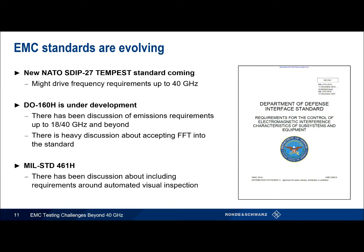DO160 is, again, an airborne type standard here. It's also under development. Because of the pandemic, similar to the ANSI C63 committee that Roden Schwartz and myself are a part of, DO160's committee has not met very often either. But the last time I touched base with someone that sits on that committee, they were saying that there is discussion of emissions requirements that goes up to 18 and 40 gigahertz and beyond. So again, it's one of these cases where it's not actually written into the standard yet, but they're certainly considering it, and we'll probably see this in the near future.